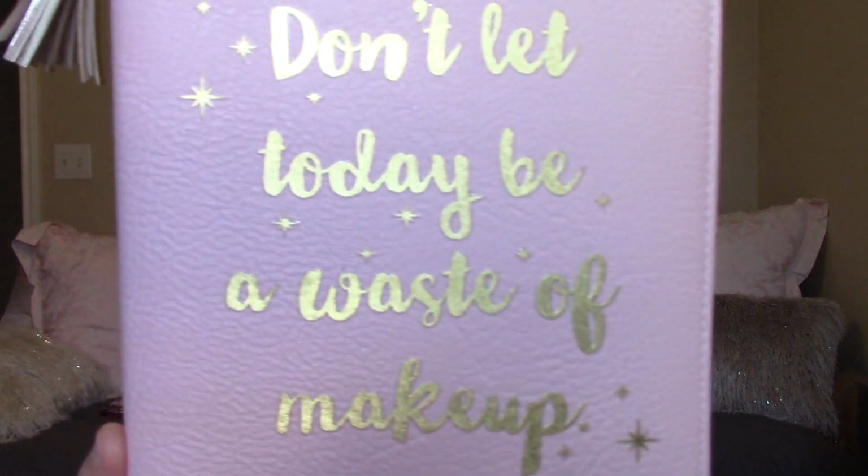I'll move it along. But anyways, so that's the box. Those are the two little trial sizes that come in there. And then you get the pièce de résistance, and it's like a little planner, and it's in pink, like a baby pink. This is my favorite shade of pink, and it says, "Don't let today be a waste of makeup." Let me show you up close.